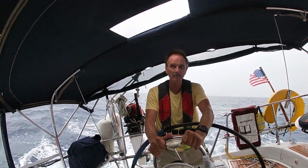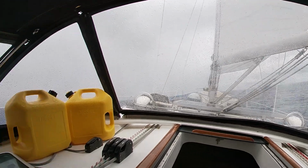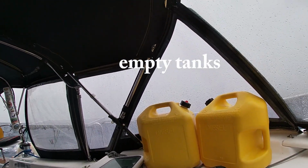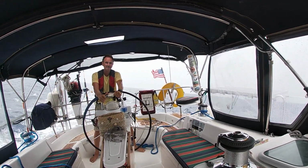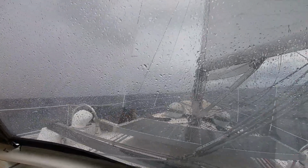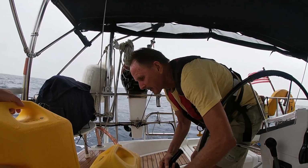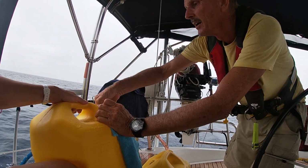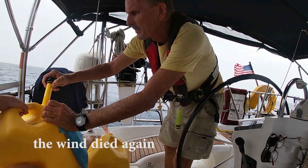We're gonna have to take some time to refuel because we used a lot of motor to get over here. Hopefully we won't use the motor very much anymore. That's my hope anyway. But yeah, it's a squally rainy day today. We have to refuel while we're moving. We've used so much fuel so far, so much diesel.